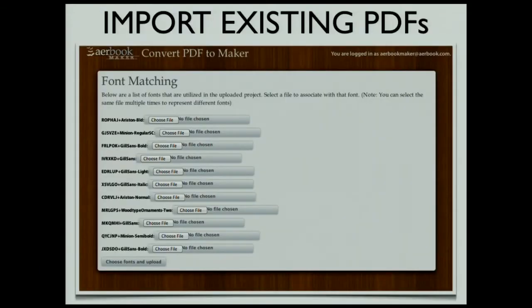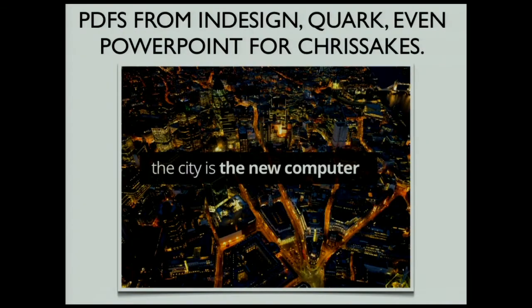You can import existing PDFs, the most uninteresting graphic in the world right there. But the results are interesting. And one of the things that we're exploring is that PDFs can get into this abstract AirBook format so they can go to every other format. They really come from every source, from InDesign or Quark or even PowerPoint or Keynote.